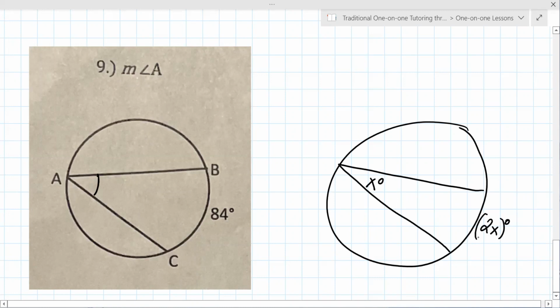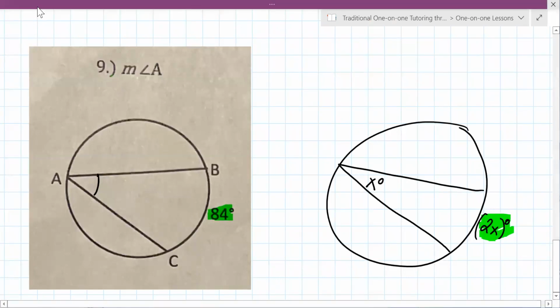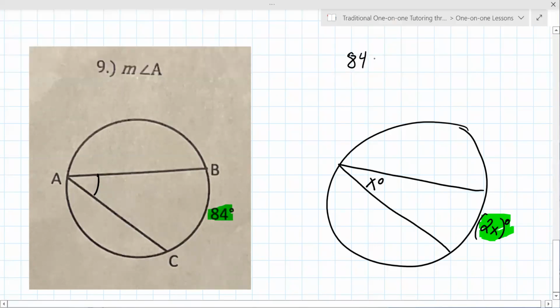I need you to look at this picture on the left and on the right and tell me, is 84 x or is it 2x? 84, that is a 2x. So you can write 84 equals 2x and then solve for x.